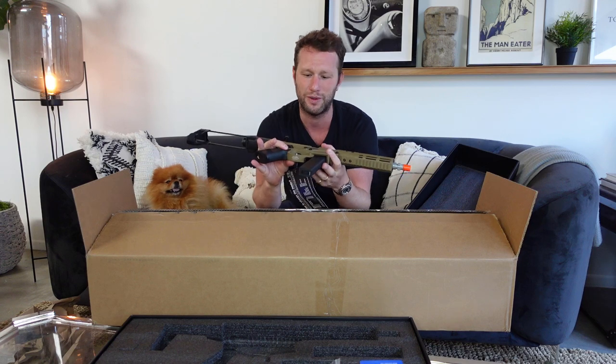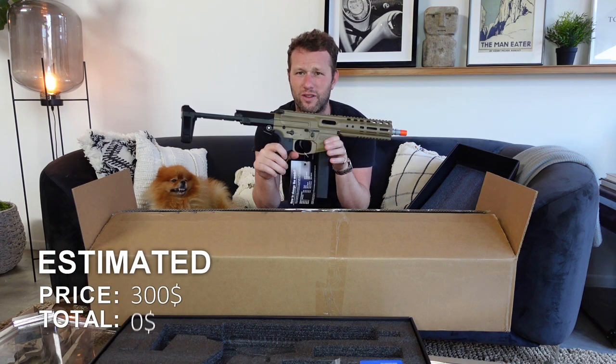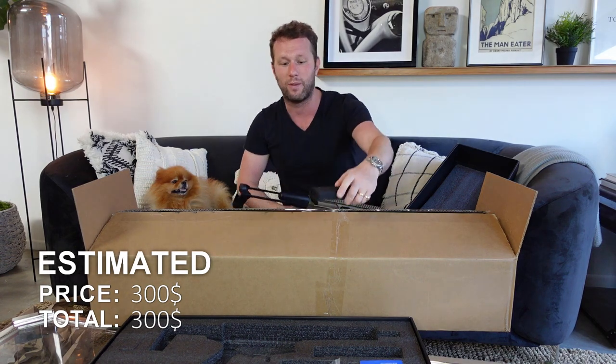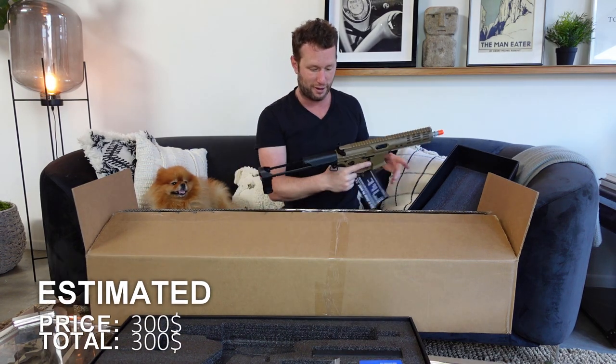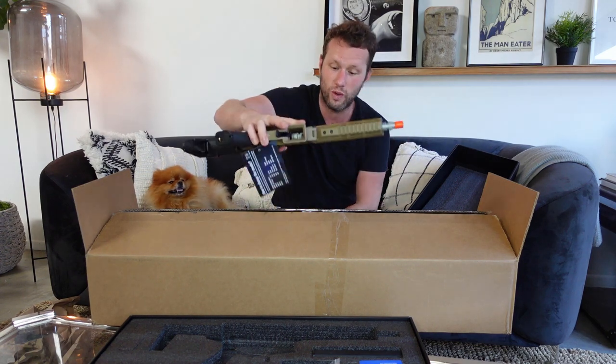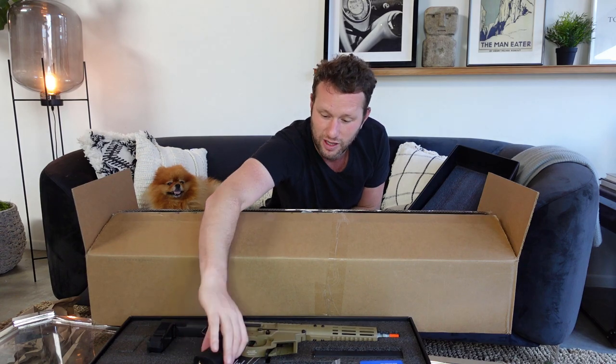In terms of value, I would say this is probably two something, close to the value of the box. But I'm not mad. I've got another SMG that I probably would pick over this one, being my MP5 from Sima, but I don't have a huge amount of shorter weapons, so I'm happy with that. I think it's a good win, but I do think this is the box I was expecting.